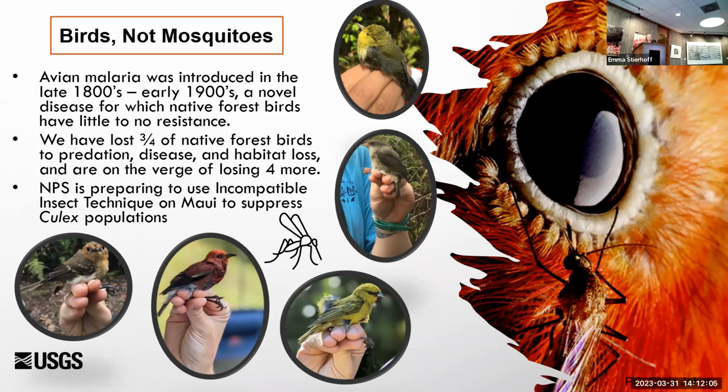To combat avian malaria and slow the wave of extinction, the National Park Service and its partners are preparing to use the incompatible insect technique, or IIT. This process involves flooding the wild Culex population with males, lab-bred to have a different strain of the gut bacteria Wolbachia. If a male Culex has a different strain of Wolbachia than the female he mates with, the resulting eggs will not be fertile. With sustained releases, this method can suppress the wild Culex population.